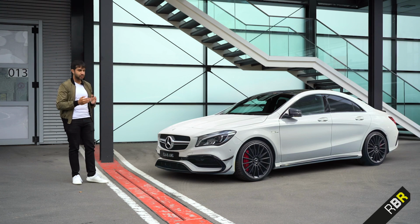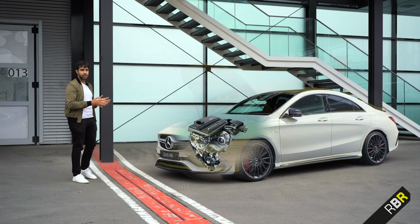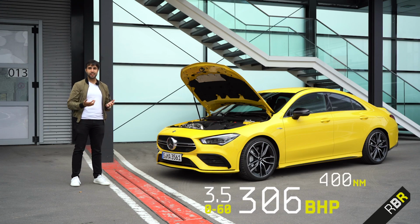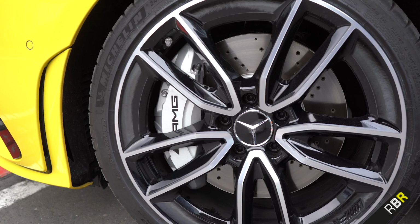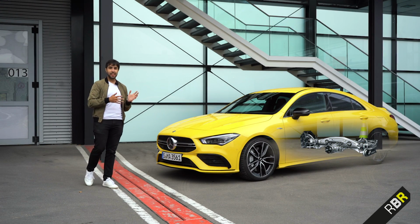Let's start with the engine. Of course, you've got a 2-litre 4-pot in the previous CLA45. You've got a similar configuration engine in this car, albeit with less horsepower, but we've got a twin-scroll turbocharger, just like in the new E63S. This car also carries on the same size and type of brakes as the CLA45. So the 4-link rear axle from the previous CLA45 moves into this car as well.